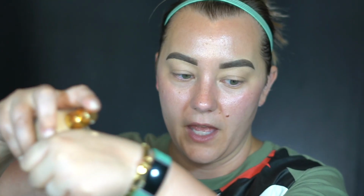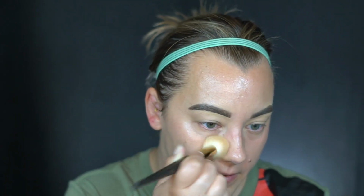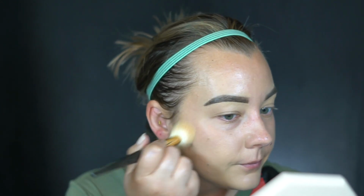Again, this is the packaging for Pat McGrath. I'm going to put some of this on my hand, and it is very, very liquidy. Ooh, cool. I don't mind if it's not liquidy either. It smells very good. It's not very strong. And I'm just using the Smith 115 brush to apply this to my face. I'm just stippling it on. So far this actually is very, very nice. Very close to my skin, no complaints here.